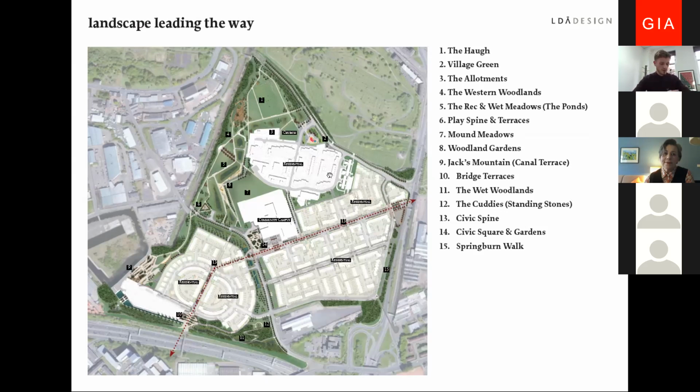But the narrative and making sure everybody had the appropriate spaces, had appropriate names, and people could relate to it was very important. And here you can see some of that. Some of them new, but very relatable, like a village green, allotments, the Wreck and the Wet Meadows, and some being a reinterpretation of the things that the community really loved. So Jack's Mountain, we reinterpreted as a huge level change to get down to the canal and integrate the play that the kids loved, along with some walks and more peripheral routes that people could meander along.